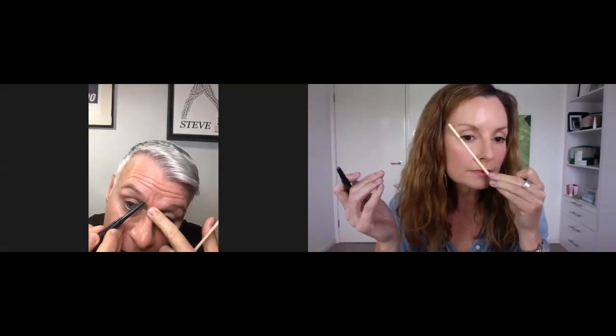Probably the most important thing, first of all, when you're colouring your brows or finding a shape in your brow is your bottom line. It's not the top line. So it's starting from your starting point and using a pencil and lightly running it through the ends of the hairs so that you bring out that straight line from the beginning of your brow right through to your arch.